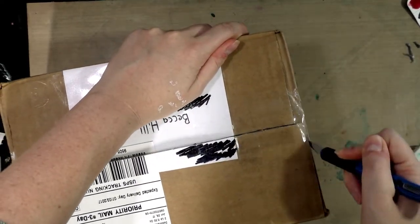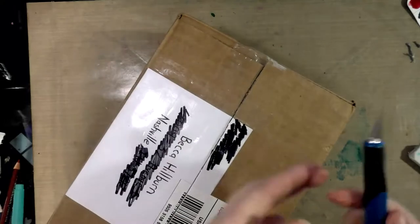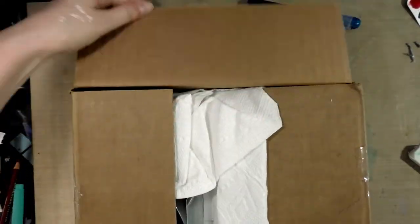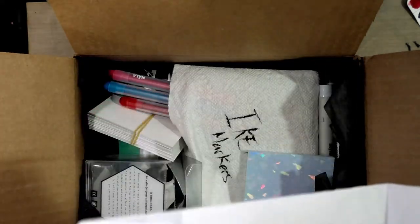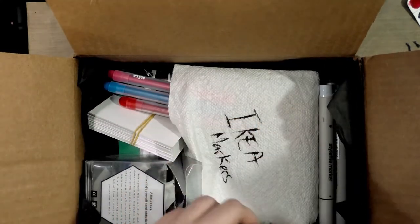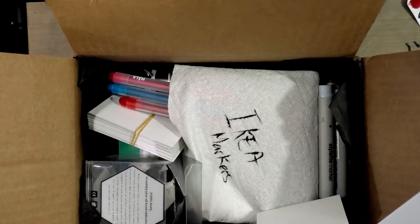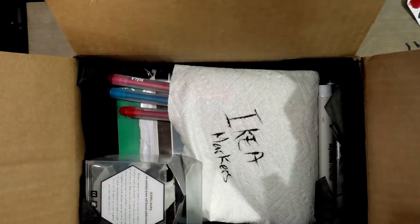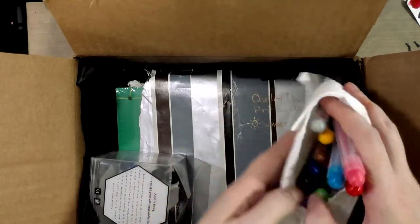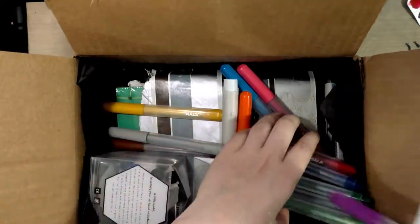So I have not opened this at all. I don't know what is inside. Paper towels, oh boy, just kidding. Oh wow, all right. So, Kabocha always sends me so many neat, nice things. I'm gonna go over this stuff with you guys in a little bit, but, ooh, these are cool. I have a feeling this is my burn box.